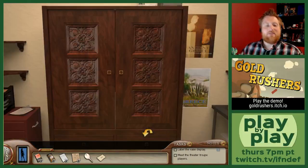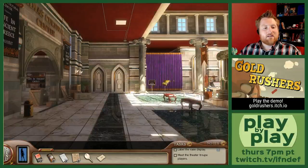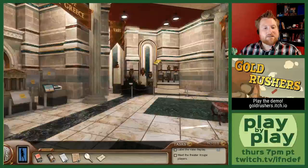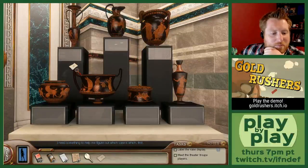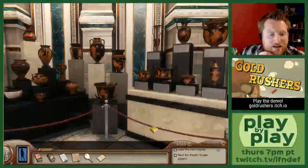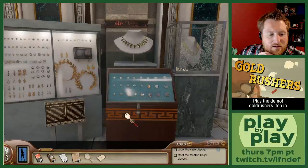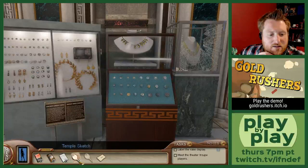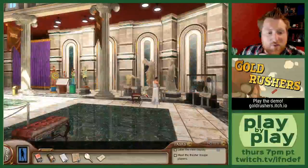Label the vase display. I have no idea how to do that. Let's go look at it. Vases. Alright, I have some labels. I need something to help me figure out which vase is which first. Yeah, you do. That's a thing that you need. I can open the coin display case. Okay. I guess I'll just leave that open.